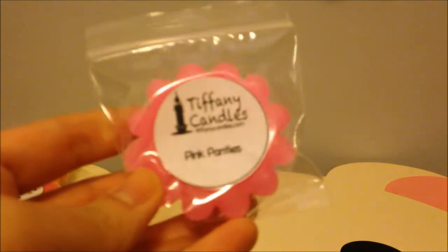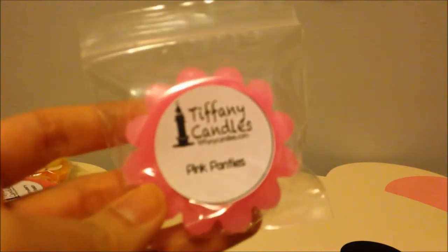Oh my god. Alright, then we have Pink Panties. I'm pretty sure I bought this scent before. I've never melted it. I just never get the urge to melt fresh scents. Yeah, I think this is Love Spell with pink. And Love Spell is like a perfume dupe from Victoria's Secret. I'm not sure how I feel about this. I might have to melt it because it's a sample.